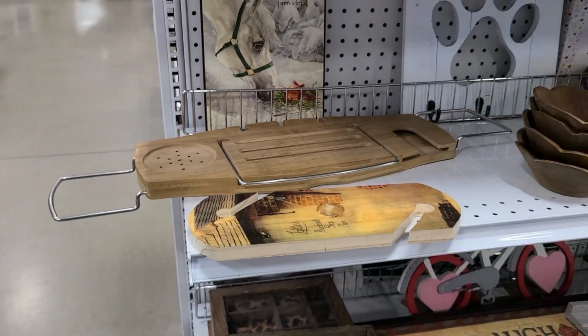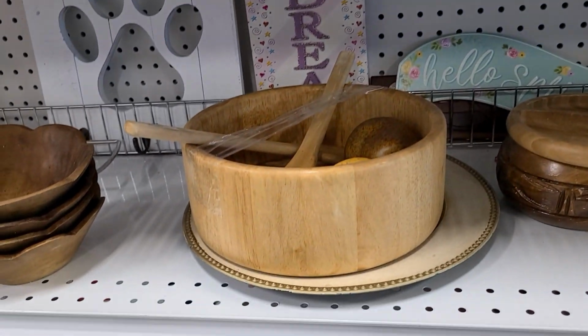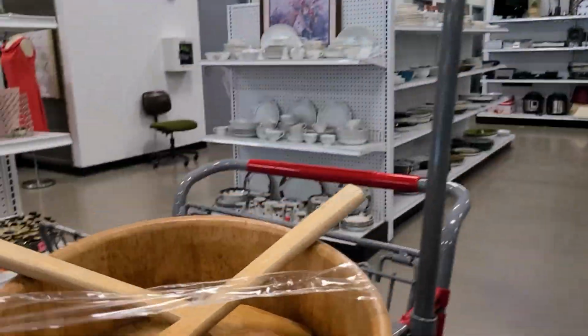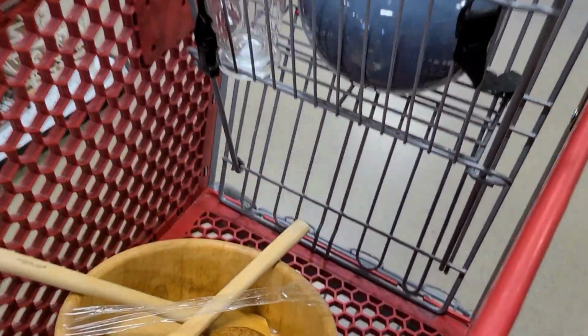It goes over your bathtub when you're wanting to take a bath, and they only had it priced at $3.99. I absolutely don't know why I did not pick that up, but I was instantly filled with regret on not picking that item up.